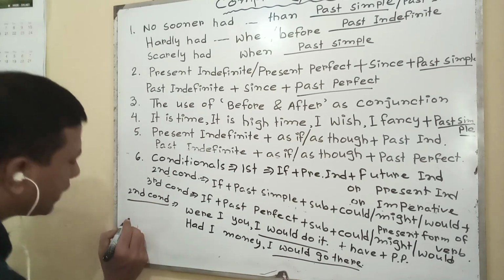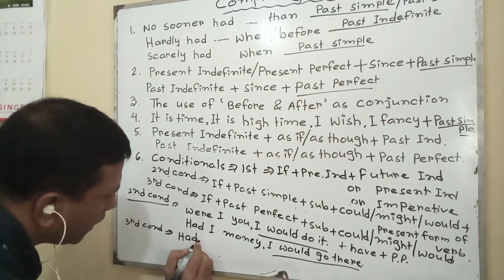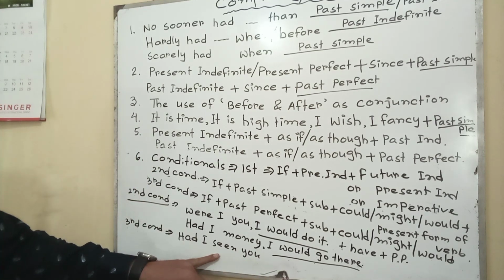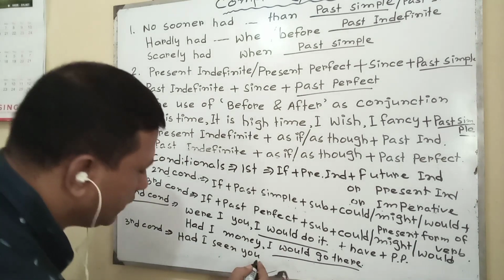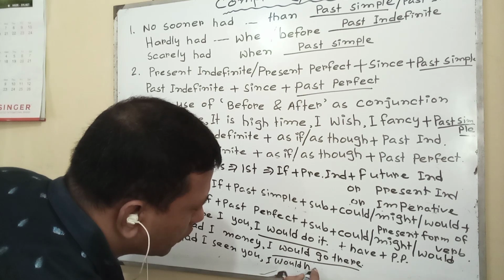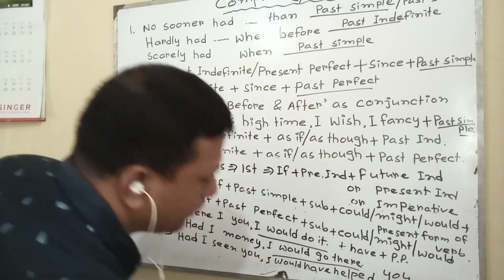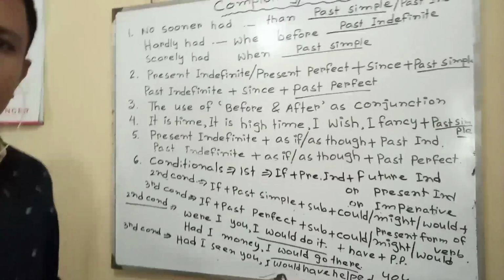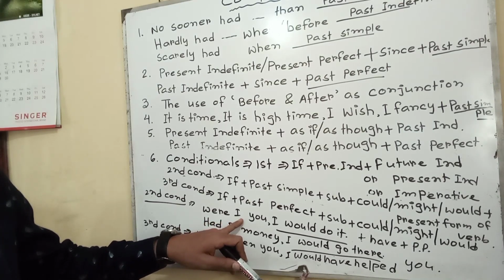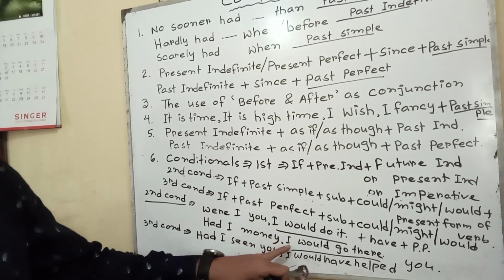Now I am going to show you third conditional also. You can understand well. See, had I seen you, that means it is in past perfect. Past perfect means third conditionals. Try to understand again and again. Had I seen you, I would have helped you. In this way, try to understand time and again, and watch the video time and again to understand the fact. I am telling you that where are you, that means it is in past simple, it is in the second conditionals. I would do it. Had I money, it is also in past simple. I would go there, second condition.